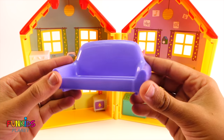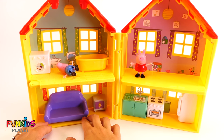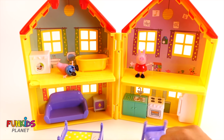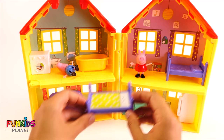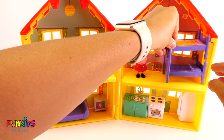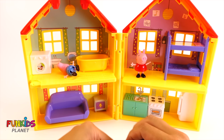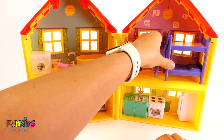How about this sofa? TV room? Yeah, let's put it in the TV room. And then we have their bunk beds. So let's set their bunk beds up. There's George's bunk bed. And here's Peppa's bunk bed. There we go. Now let's put on our ladder to the bunk bed.